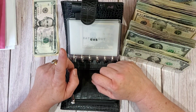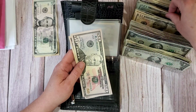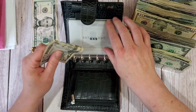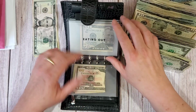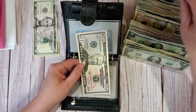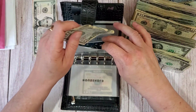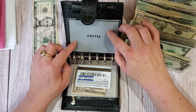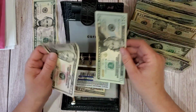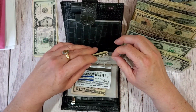So gas is gonna get $120. It's for 2 weeks. So 50, 100, 20. Eating out, I'm going to keep it 50. Households getting nothing. Groceries is going to get 100. So 50 and 100. And coffee is getting 70 for 2 weeks. So 50 and a 20. And that is it for my wallet.